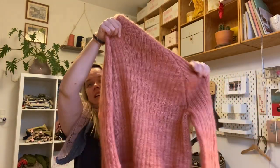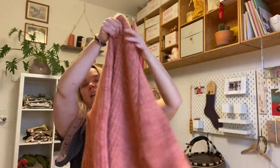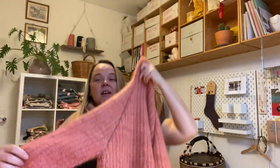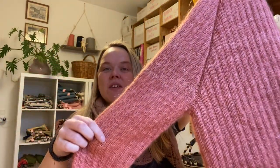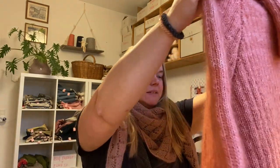See? So one sleeve is all done and the other sleeve is almost done. So I think I will be finishing this today. And the sleeves look very slim, but they will be good when they block. So I'm so excited that this pattern will maybe soon be out there, or at least ready for testing. But anyway, it is time to open mini skeins.